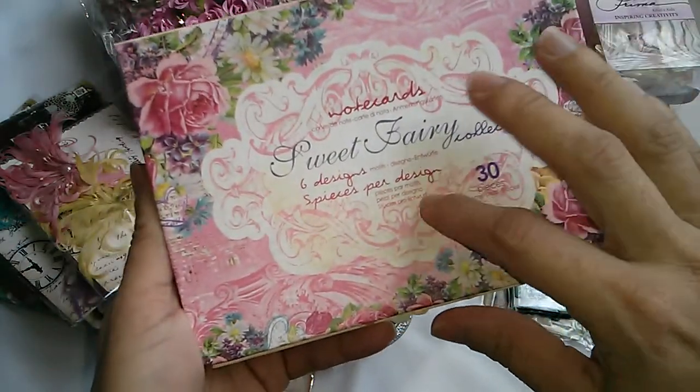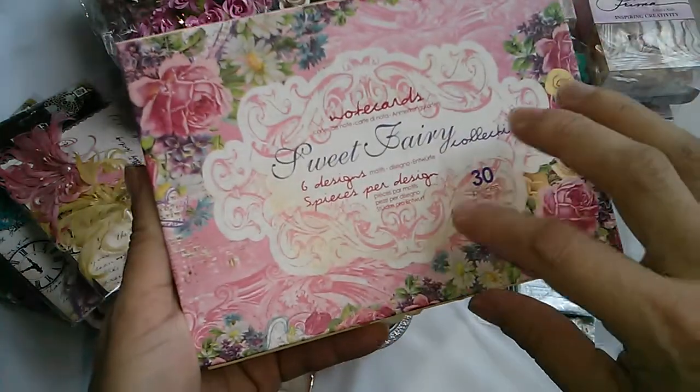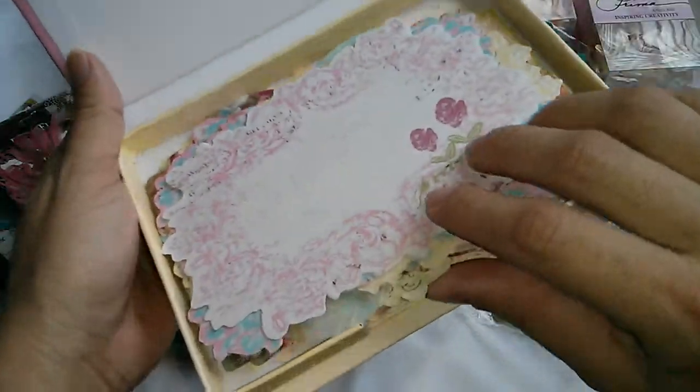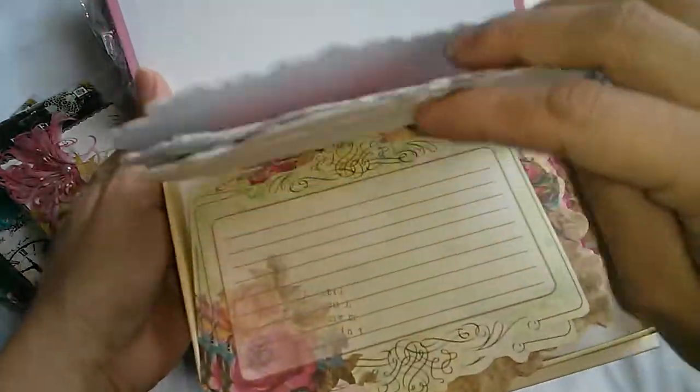These note cards, but these ones Marisa gave them to me, so thank you so much, Marisa.